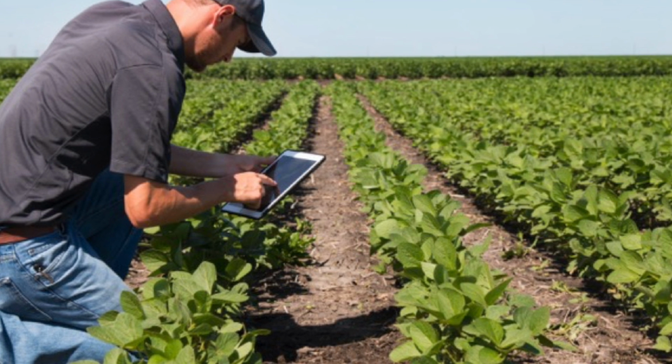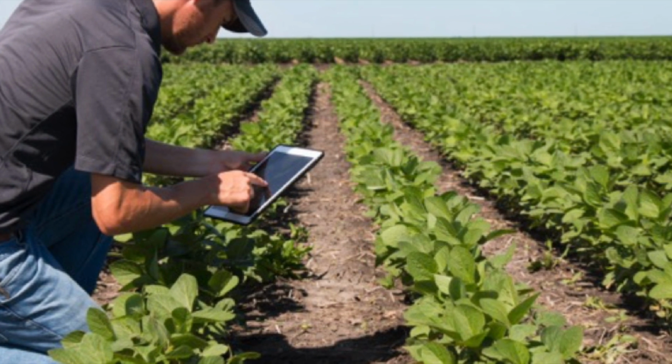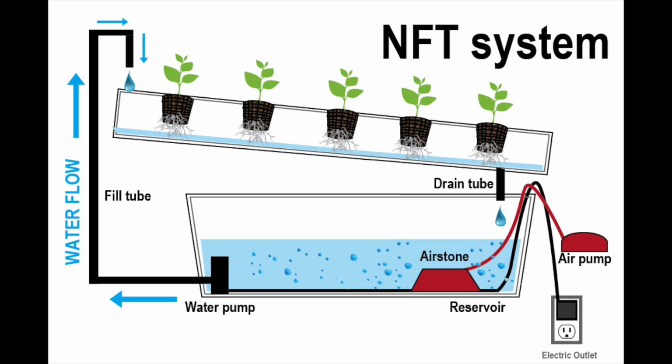Hydroponics systems has increased in recent years as crop growers have begun to realize the possible benefits of non-traditional farming techniques. Although several hydroponic systems have been developed over time, this video will exclusively focus on the nutrient film technique system, or NFT for short.